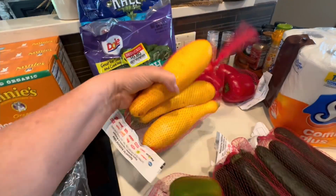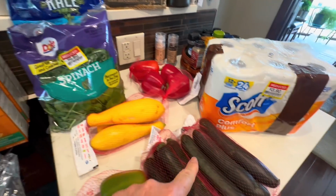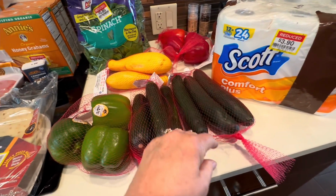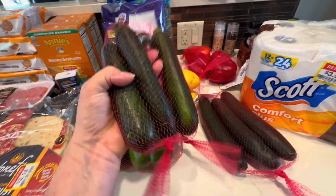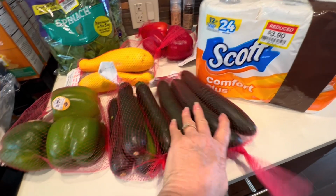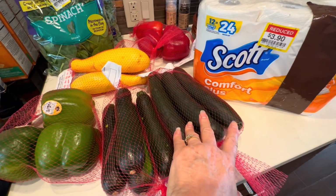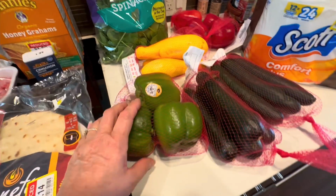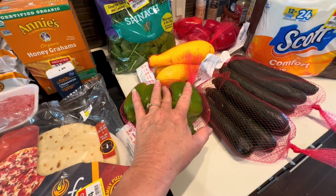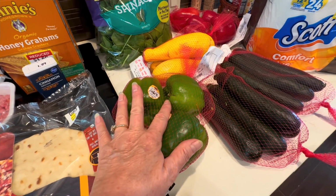3 yellow squash for 99 cents, and I think these are like $1.69 a pound, as is the zucchini. Got 4 zucchini for 99 cents, and 3 cucumbers for 99 cents. I think cucumbers are like 79 cents each. And green peppers, I got 3 of these for $1. These usually range anywhere from 79 to 89 cents.